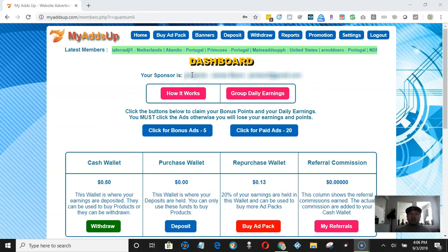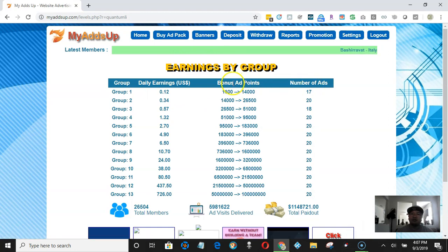I'm now logged back into the system, and this is how the back office looks. It gives you a tab on how it works, and also the group daily earnings, which gives you a chart of the earnings by group. This is what I was referring to as far as the group levels. Once you hit group 13, you'll be making that $36.30 per click, which you multiply by 20, and that's your daily earning for that group level, which is the max.